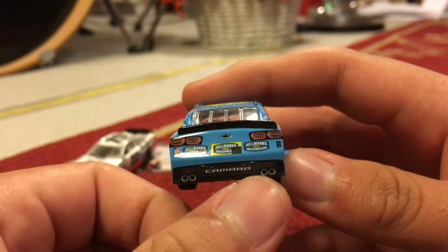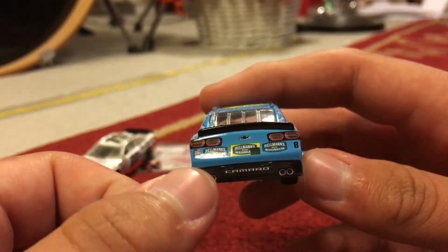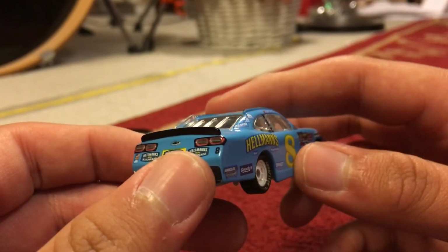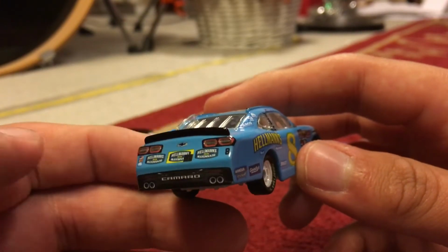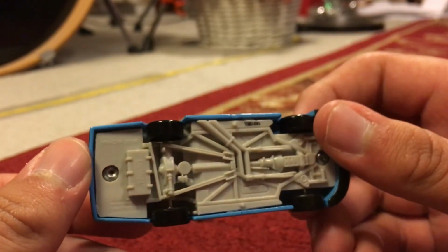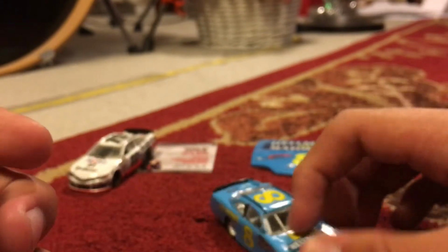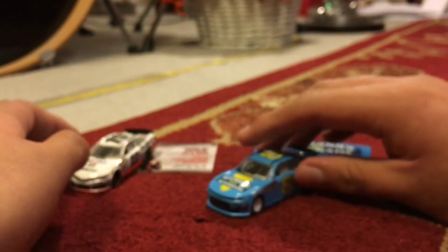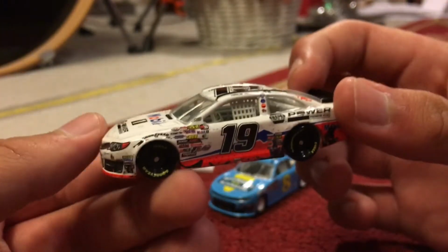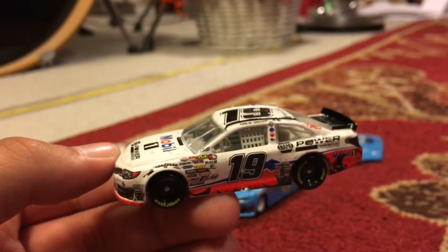The Camaro tailpipes and the taillights. Got number 8 right there. Pretty cool looking number 8, you know. And it's the same thing on the other side. And that's what it looks like underneath the car. So that is Dale Jr.'s number 8. And this right here, I think, is the holy grail of this NASCAR Authentics wave.